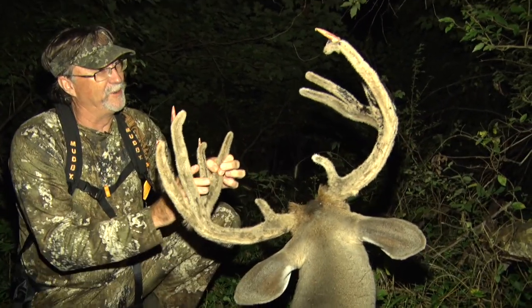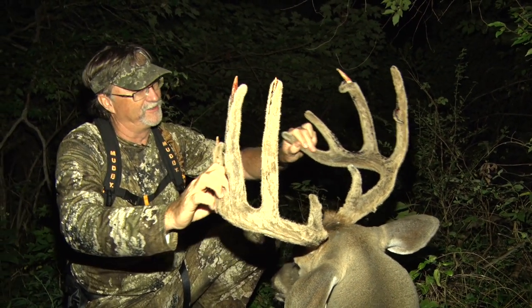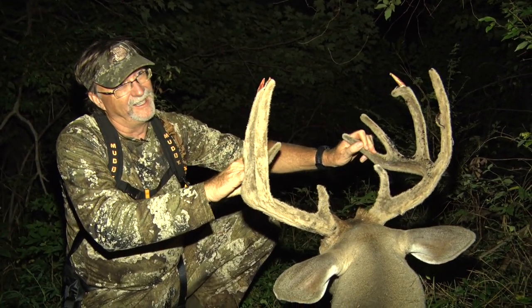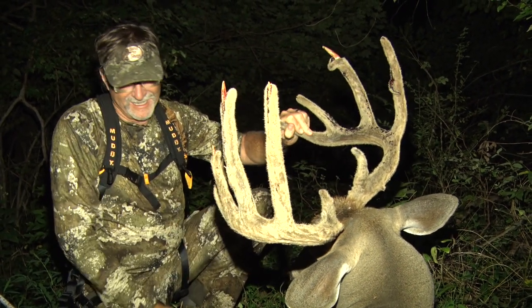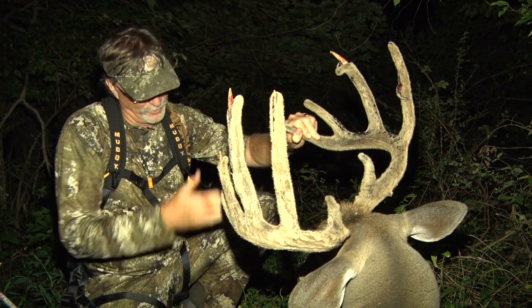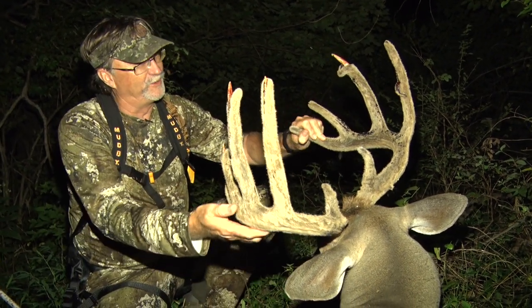Y'all saw how it all went down. I've been as shook up on this as just about anything I've been shook up on in the hunting world in a long, long time. That deer got out there. We got to watch him come across the field, and it took forever to get a shot. He's quartered away a little bit. Got in there. You can see it all as he's running across there.